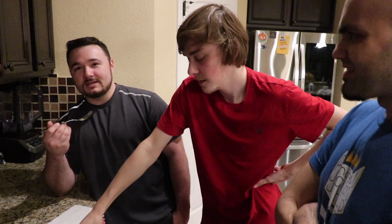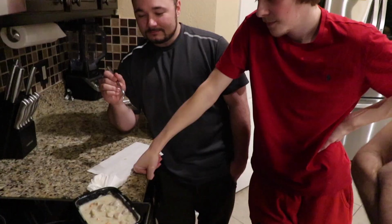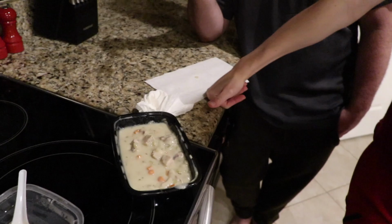It would be really good if it were thick. If it weren't so gross. But the fact that when I chewed into it, I could feel the moisture being dragged out of the chicken into the pool of water. I'm going to give it a 2 out of 10. It tastes really watery. It's just really watery, man.